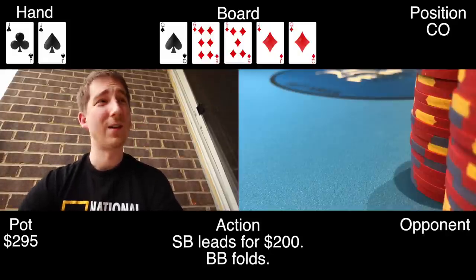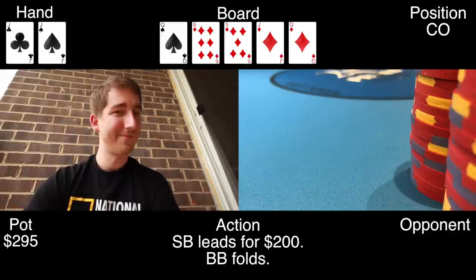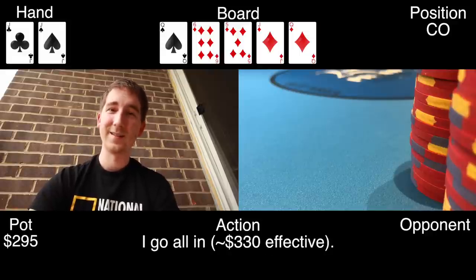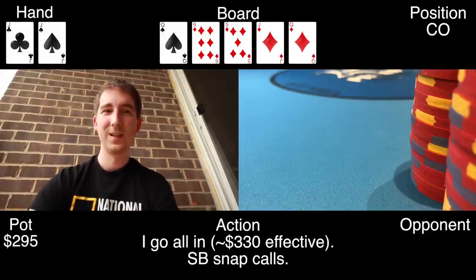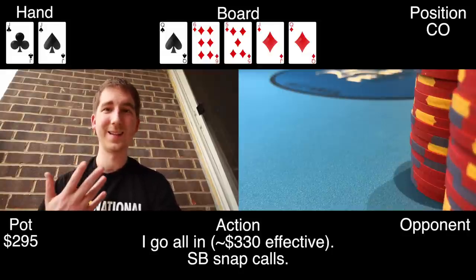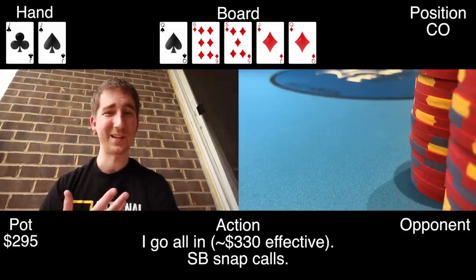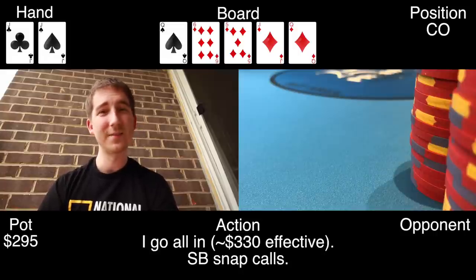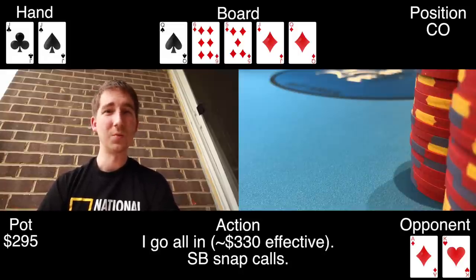The small blind only has about $130 behind, so it's that time. We stick it in there, and he obviously snap calls with the very obvious ace of diamonds. I turn over my hand, and he takes a couple moments to actually figure out that he's behind. He turns over ace of diamonds, king of hearts, and we scoop that pot.